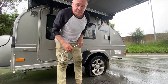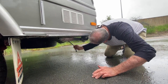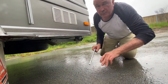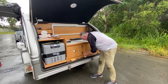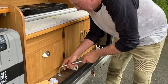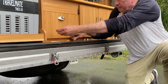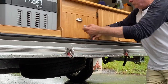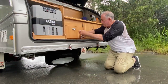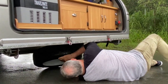Now we have to get the spare tire out. It's up under here. It's held up from the inside there on the lever, so I'll get under the floor there and release that. The tire will come down and we'll be able to replace that. It's a big bolt there. So as I'm undoing that, you should see underneath that tire dropping down. Okay, here we go.